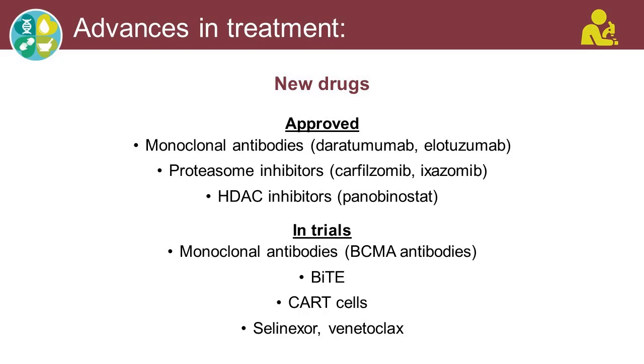Daratumumab or Darzalex, Elotuzumab or Empliciti, and then there are proteasome inhibitors called Carfilzomib or Kyprolis that's given IV, Ixazomib or Ninlaro, which is a pill. There are drugs called histone deacetylase inhibitors or HDAC inhibitors. It's the panobinostat or Farydak that is not very often used but still available and approved.